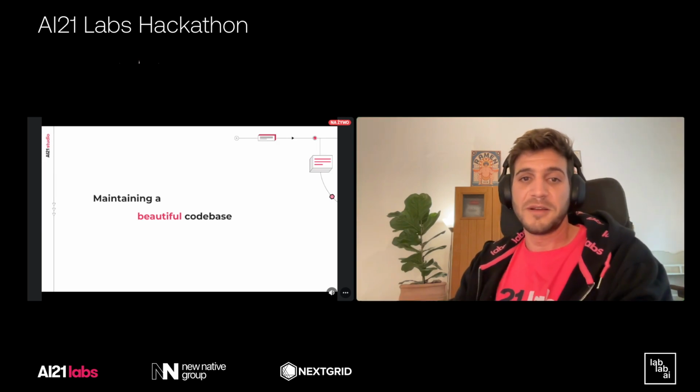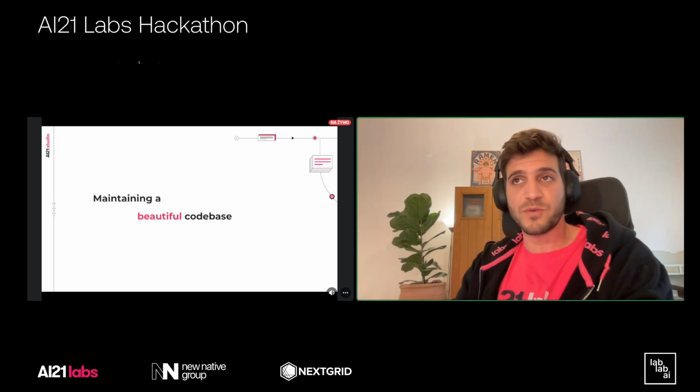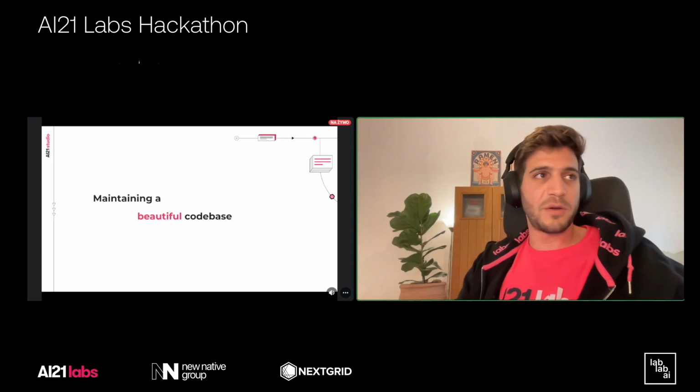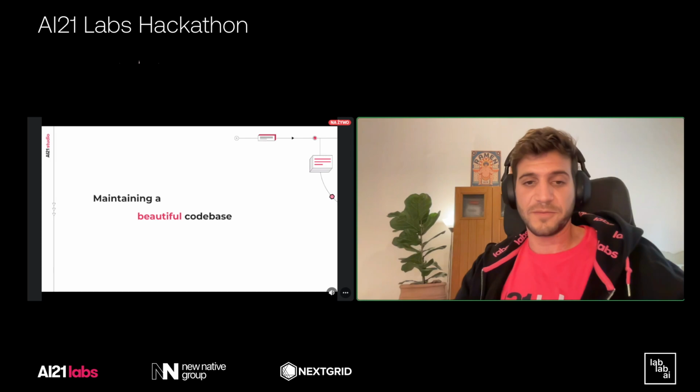So in short, building a project with beautiful, well-structured and readable code is essential for its long-term success. By following best practices, using modern tools, and keeping your code base up to date, you can create a project that not only works well, but is also easy to understand, maintain, and improve. And I want to elaborate a little more about the things that I just mentioned. So let's dive in shortly into the code base of the Rick and Morty generator.